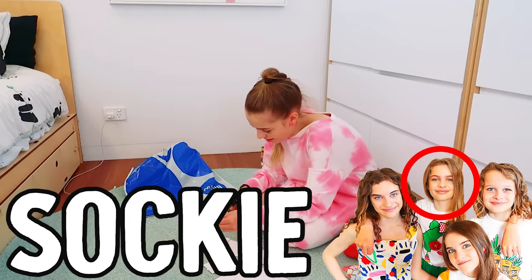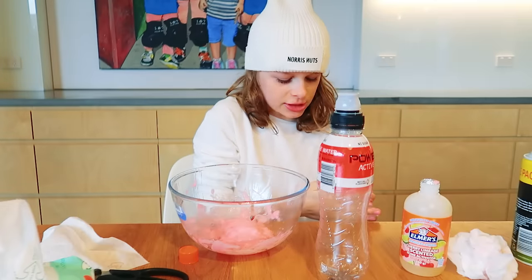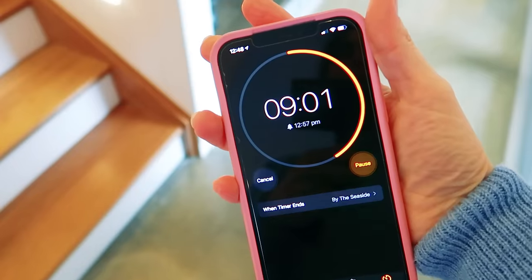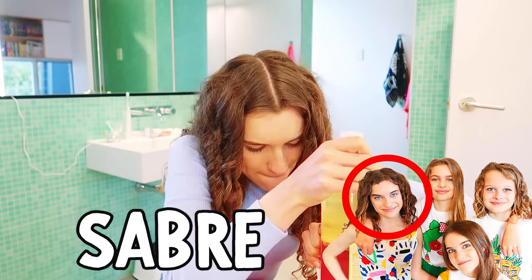Bad, but I'm running out of time. 5 Minute Crafts make this look so easy. It's not easy at all. Wait, I need to add cornstarch. 9 minutes to go. Oh, sugar. I'm not gonna make it.